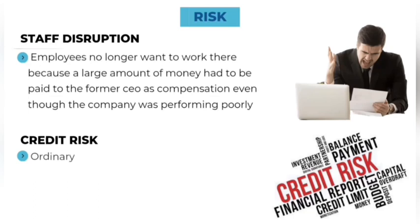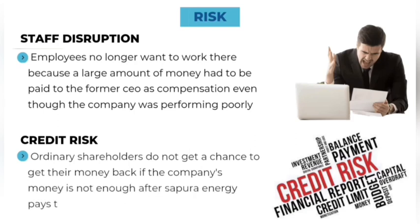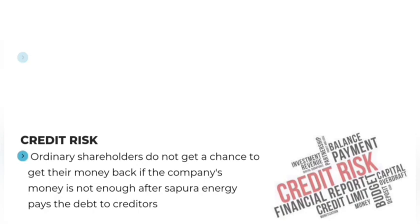On the other hand, another risk that has an impact on the company's financial performance is credit risk. The ordinary shareholders do not get a chance to get their money back if the company's money is not enough after Sapura Energy pays the debt to the creditors.